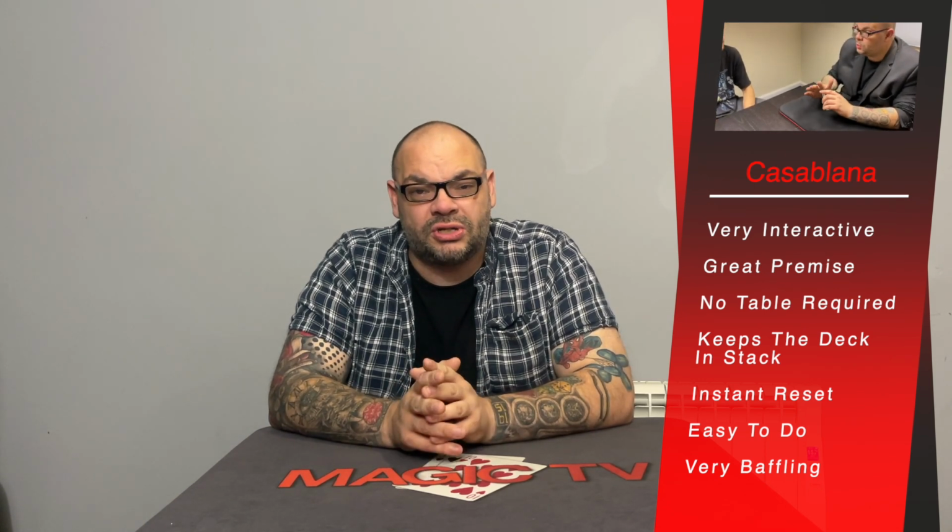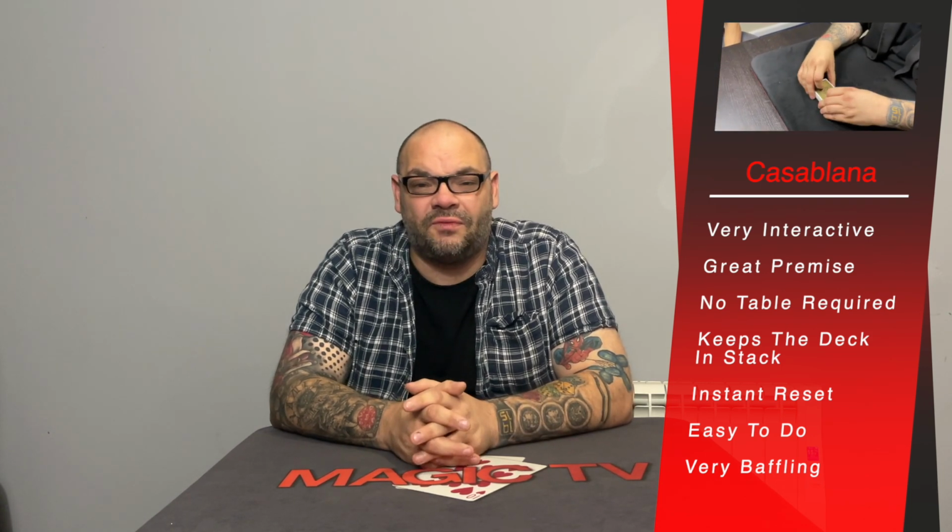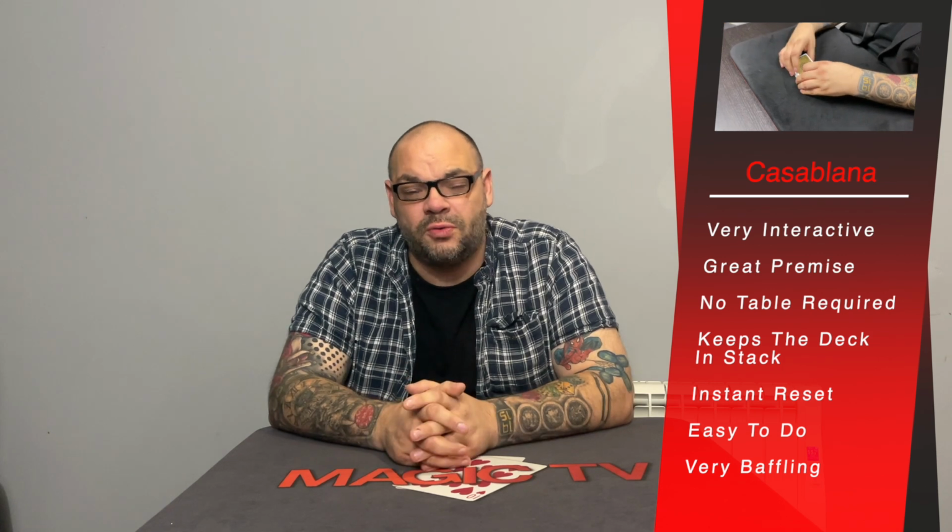Purely because I want to be able to do this on the next table and the next table and the next table, and I'm not going to be able to do that if I'm destroying the stack. And yes, there are ways of reinvigorating the stack and stacking the deck in front of an audience, but I'd rather just keep the deck in stack if I can. And this routine keeps the deck in stack all the way through, which is great.